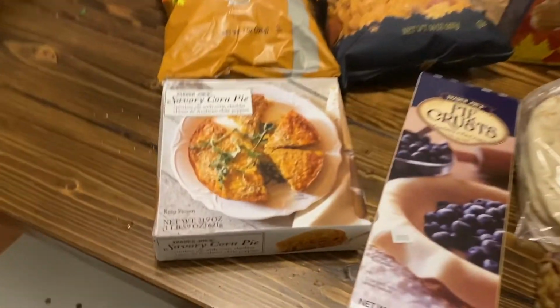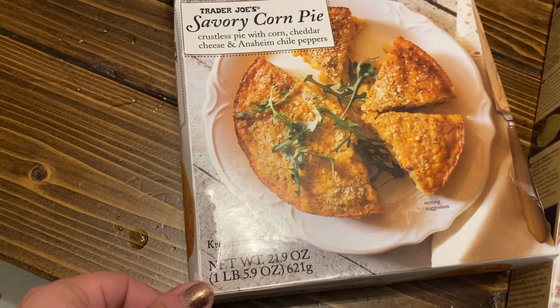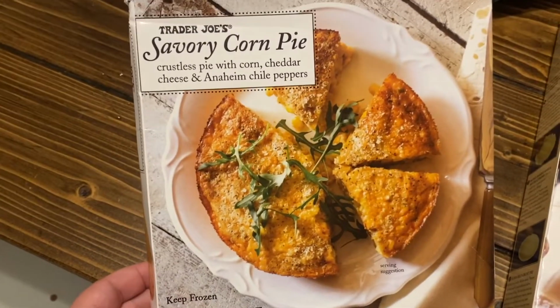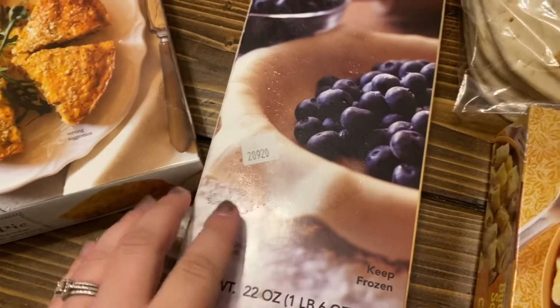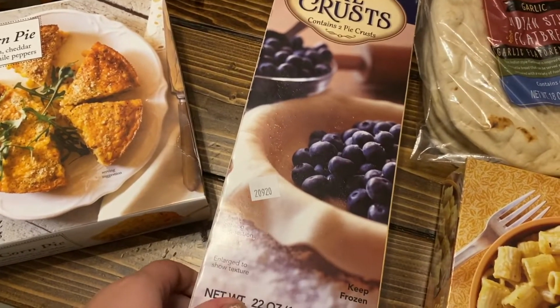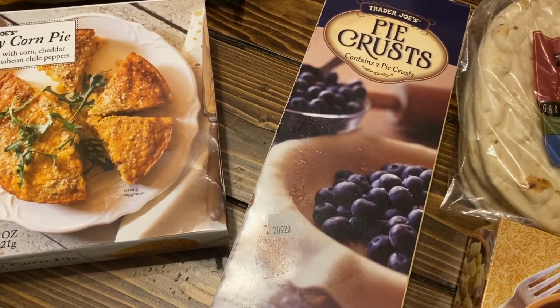Let's start over here. This is a savory corn pie. It has corn, cheddar, and chili peppers. I have never tried this before, but it just looked really good. I love stuff like that, so I got that. I also got two pie crusts because I am going to try to make apple pie with the apples that we picked the other day at the apple orchard.